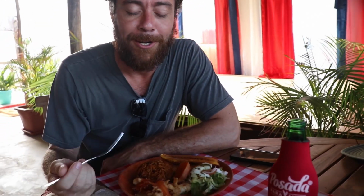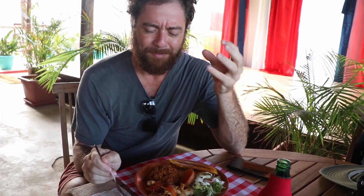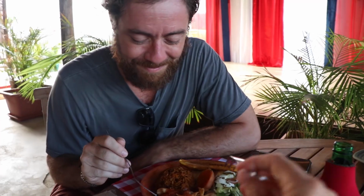I got the conch, which is lightly fried in a garlic sauce and local spices. Let's check this out. Never had this before. Oh my gosh. Good stuff. It's light. It's kind of like calamari in texture. It's lightly fried. It has a garlic flavor to it. It tastes like garlic, and then all sorts of other spices that I've possibly never tried before. It's delicious. Sounds good. Here.